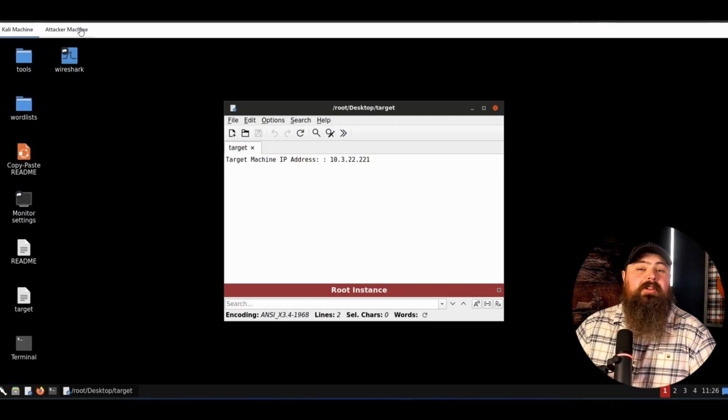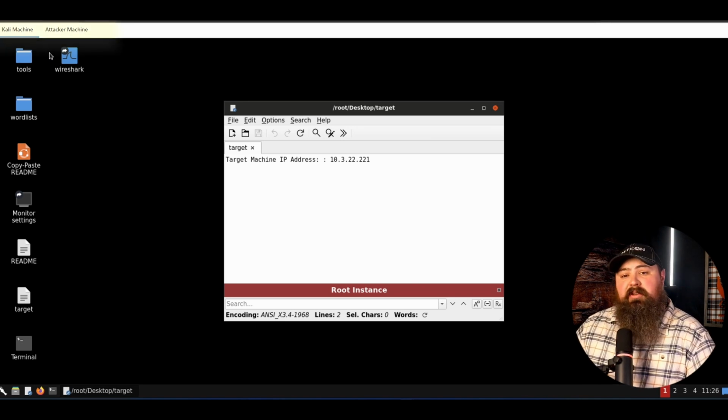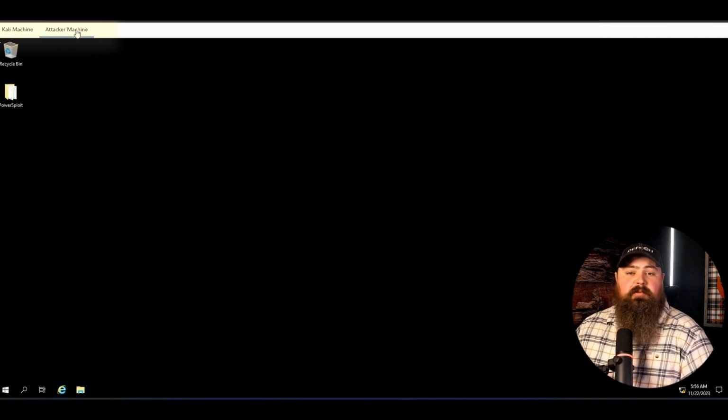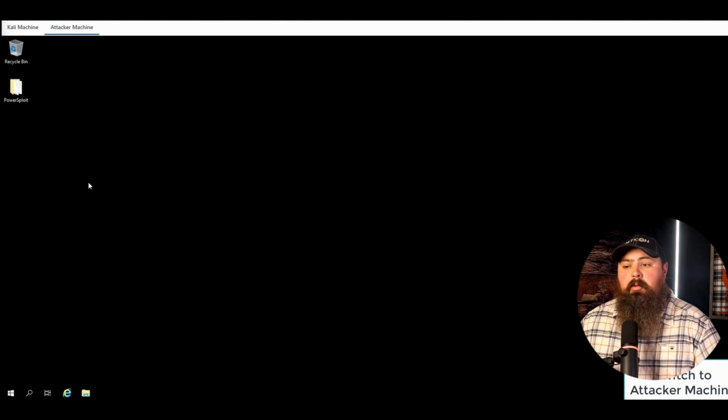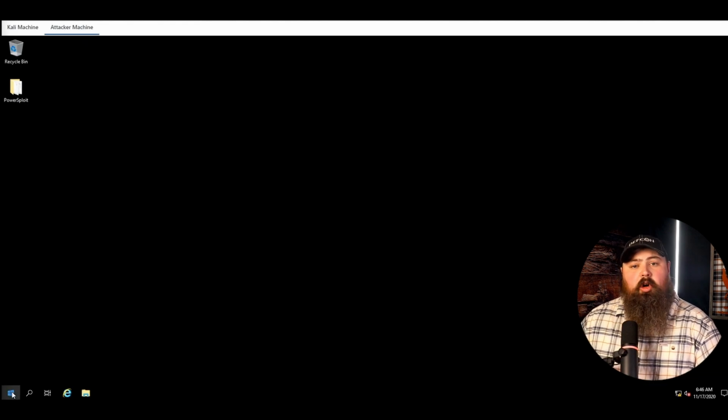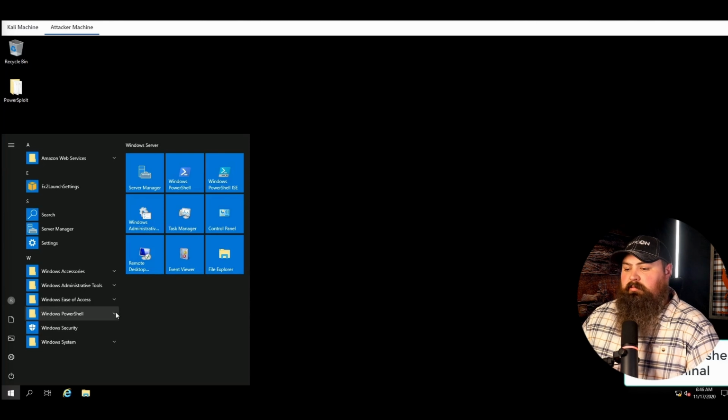Once you load into your lab environment, along the top you'll see the different VMs or devices that you have access to. For this lab, we have a Kali Linux machine, which is our attacker's machine, and a Windows machine, the machine we're actually going to be trying to exploit. One of the first things you're going to want to do in this lab is go into our Windows machine and open up PowerShell.